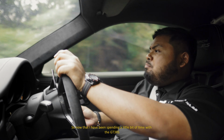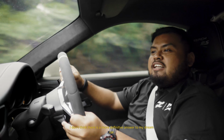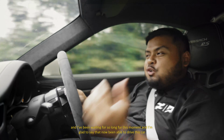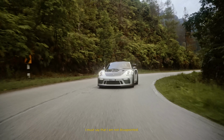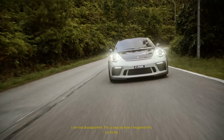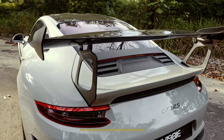So now that I have been spending a little bit of time with this GT3 RS, I don't think there is a more definitive answer to my dream car. I've been waiting so long for this moment, and I'm glad to say that now, being able to drive this car, I must say that I'm not disappointed. They say do not meet your heroes, but you know what? I'm not disappointed. This is exactly how I imagined this car to be. Just absolutely sharp and absolutely amazing.